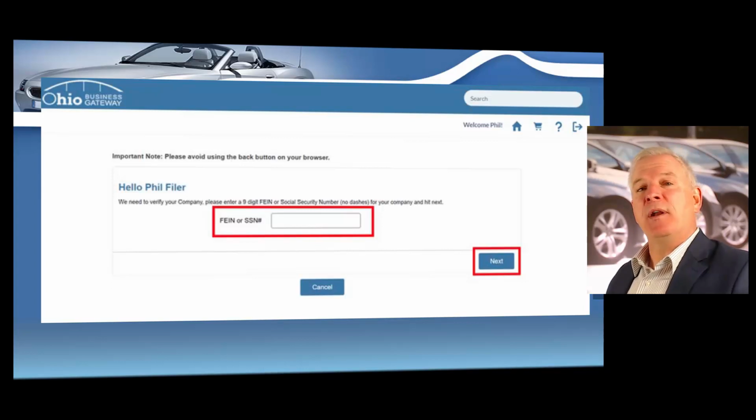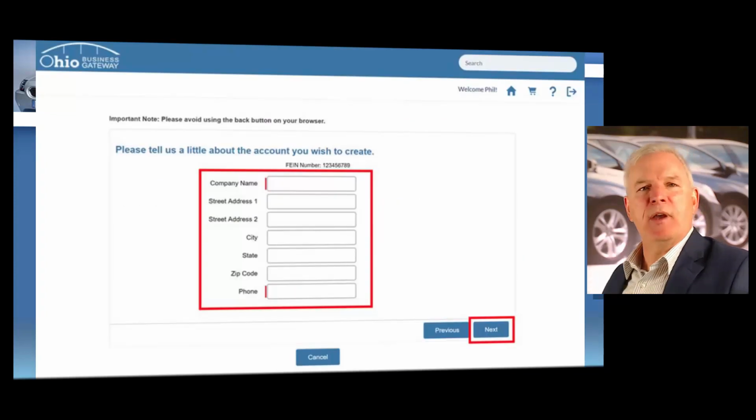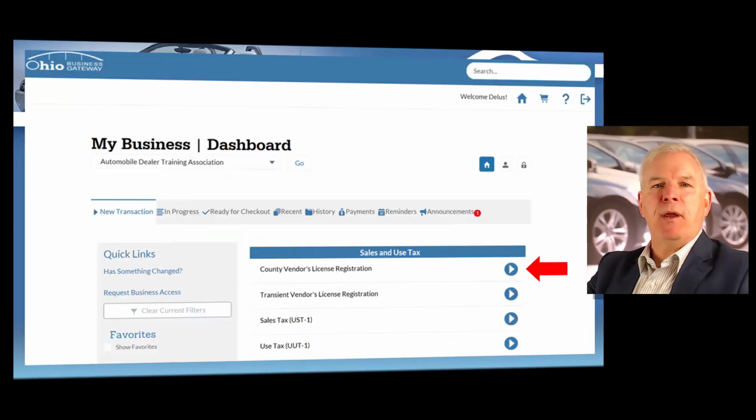So here you're going to want to enter that new federal tax ID number that we obtained just a few moments ago. Now you're going to enter your dealership name and phone number here, and we're going to enter that address a few more times, as you will see here in just a moment. So make sure and enter your dealership address along with your dealership phone number.